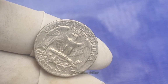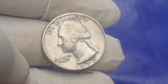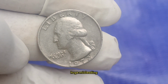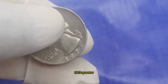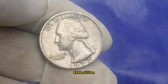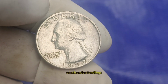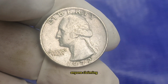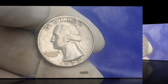So where does this $299 million figure come from? Some websites and videos have hyped up the value of 1972 quarters with this huge, misleading number. But the truth is, there's no 1972 quarter out there that's worth anywhere near $299 million. This myth likely originated from exaggerated listings or misunderstandings about rare coin values. So if you see anyone claiming a 1972 quarter is worth millions, it's safe to say it's a myth.